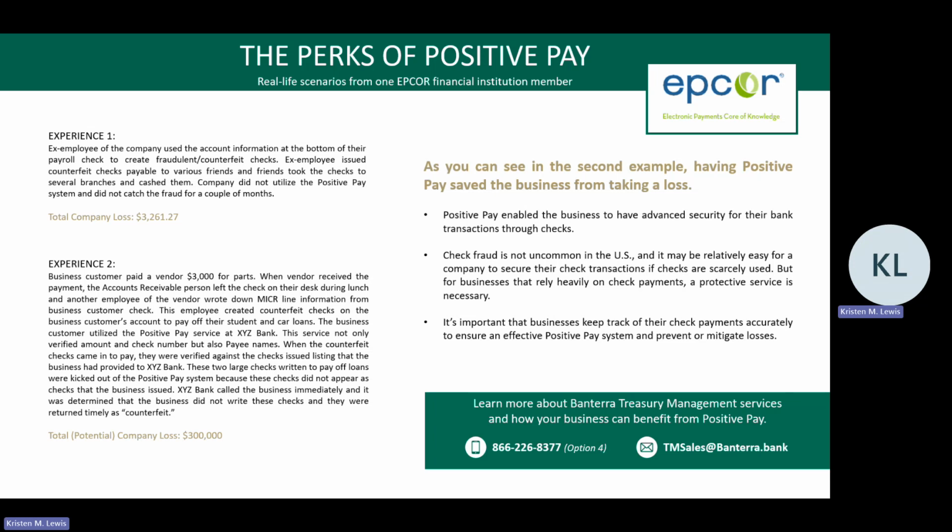It is not uncommon in the US, and it may be relatively easy for a company to secure their check transactions if checks are scarcely used. But for those businesses that rely heavily on check payments, a protective service is necessary. It's important that businesses keep track of their check payments accurately to ensure an effective positive pay system and prevent or mitigate losses. If you have any questions about positive pay, I would love for you to contact me at the information on the slide so that we can further discuss how positive pay is going to benefit your business.